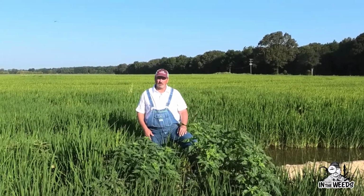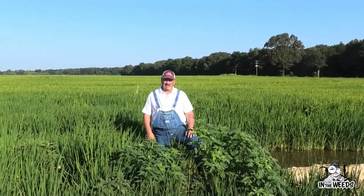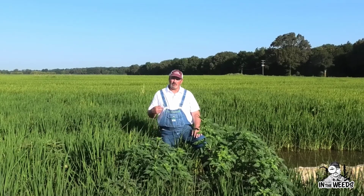We're going to take a look at really what's the most effective option for controlling this weed, as well as what impact does size have on control of palmer amaranth with some of our better herbicide options that we have available. Come along and let's take a look at some of the plots.